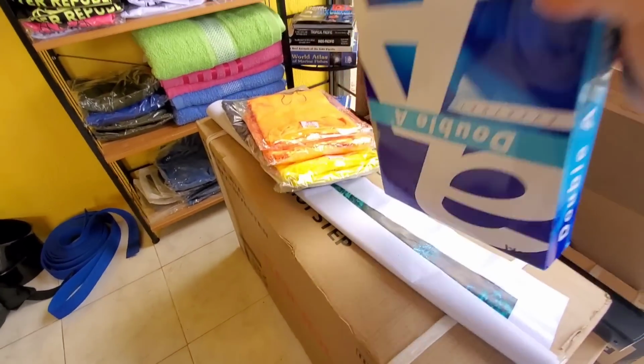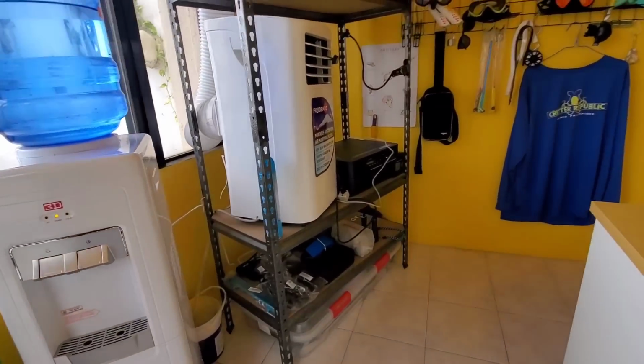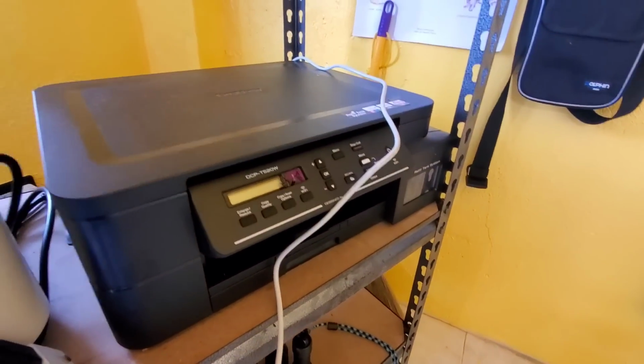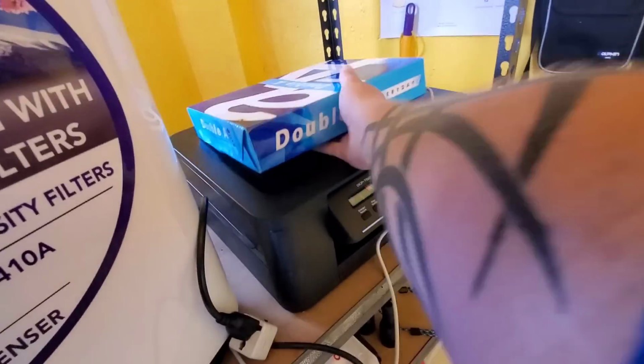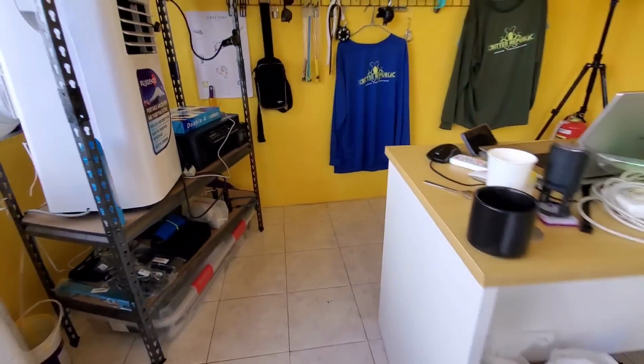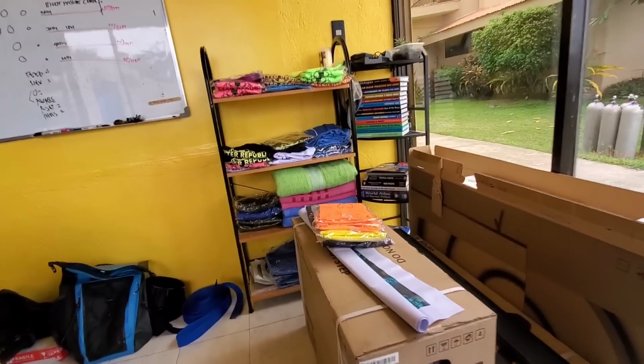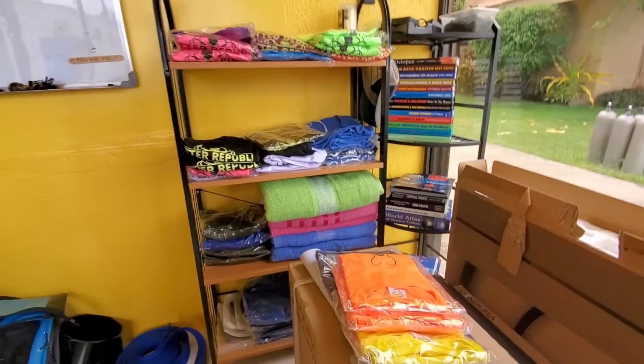Let's see what else. I got a whole pile of boxes here. I guess I could show you what we got. We're not gonna open everything, but let's see some of the stuff that arrived. We got some paper because we got a new printer. Got a sweet new printer that Judea is proud of. And a fax machine because we're doing a lot of courses.